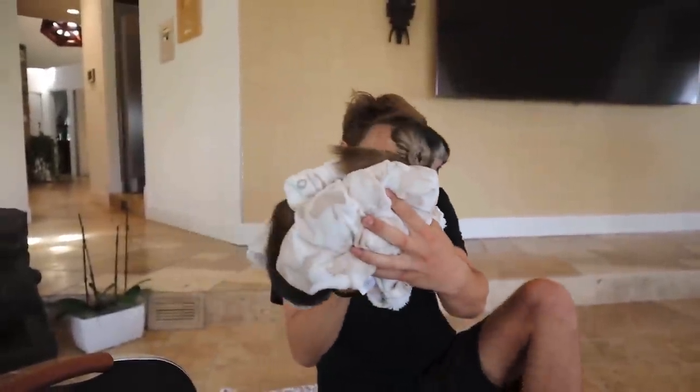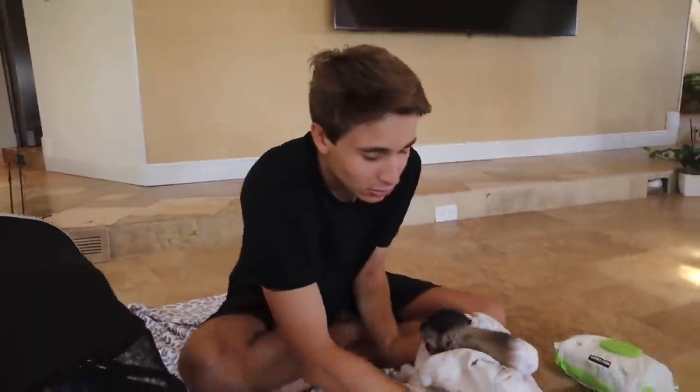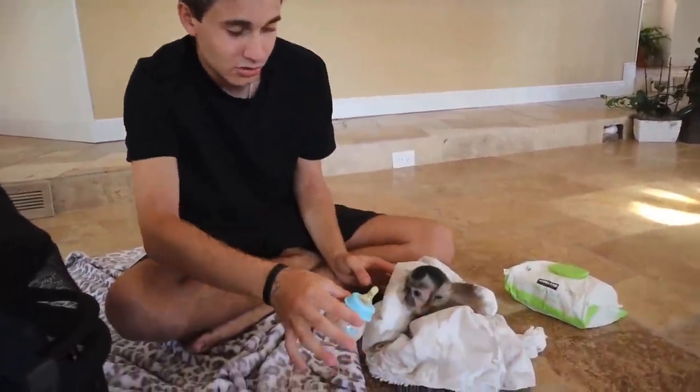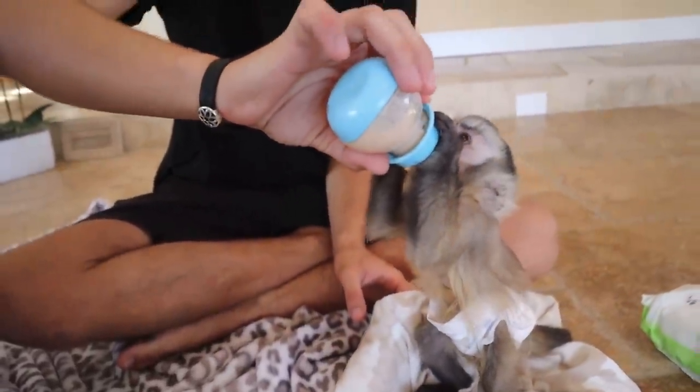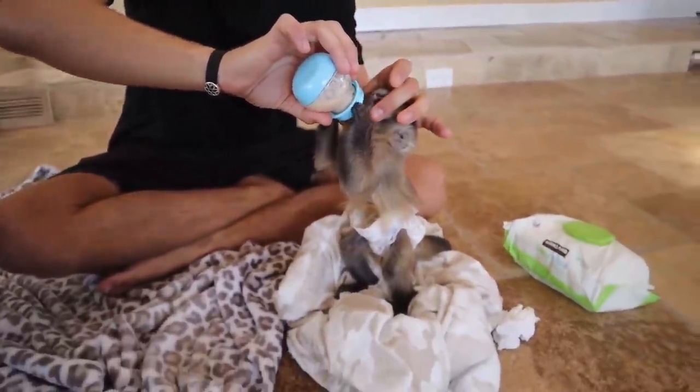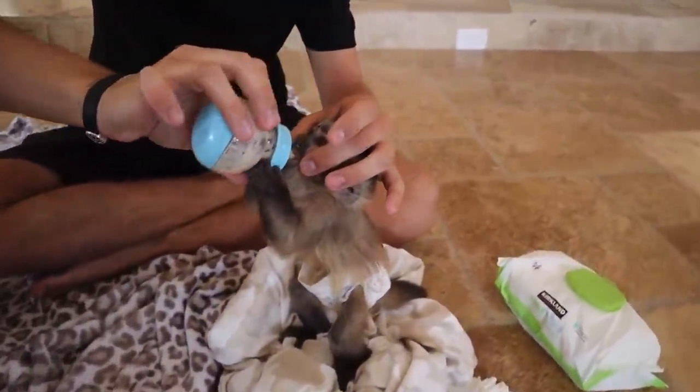Theo, you ready for your bottle, buddy? Are you ready for your little bottle right now? So Theo, I'm sure as soon as he sees his bottle, is going to go crazy. Theo knows the drill. He knows the bottle's ready for him. So we don't want him to drink too fast. We're gonna let him drink.